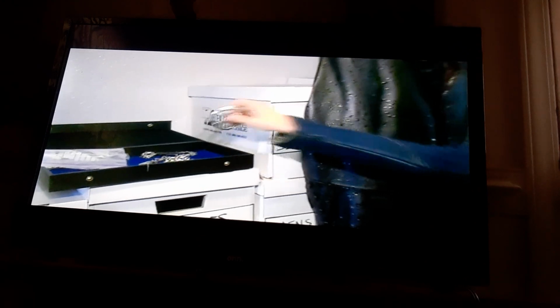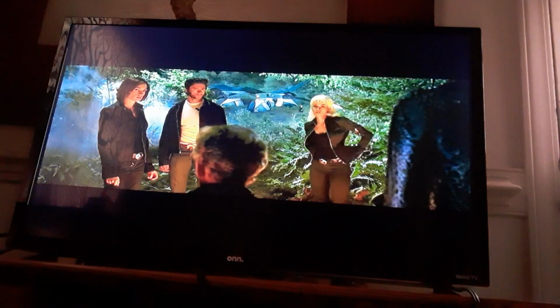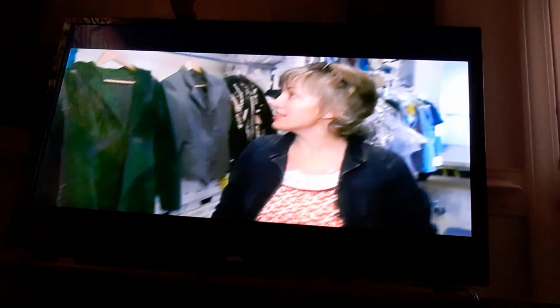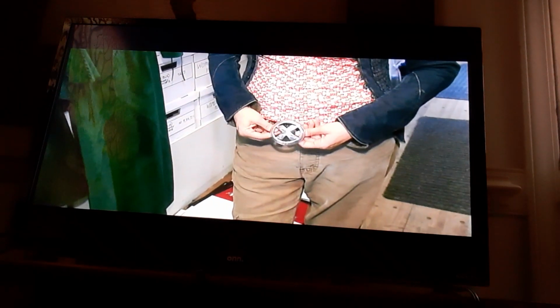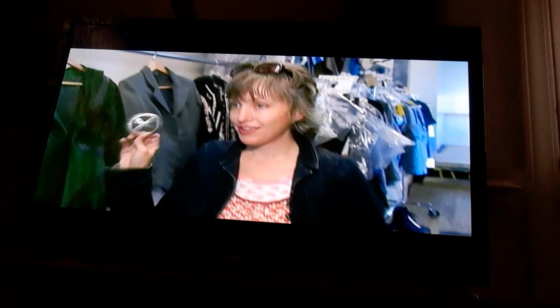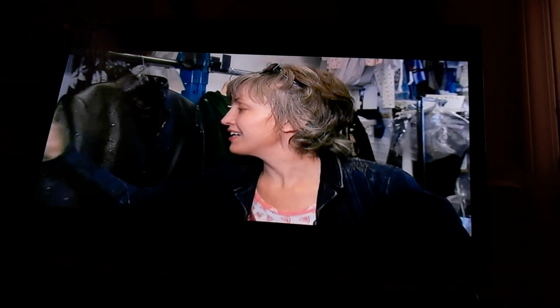bracelet. And then at the forest clearing, this isn't so subtle, but I think it's really great. We made all the girls these, seen in the forest clearing, these sterling silver belt buckles, which are fabulous. I think they're very chic.